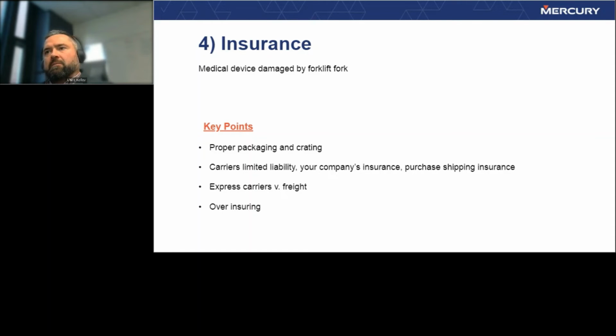So there's a big difference between obviously what the device is worth and what the carrier will pay out in a situation like that. And this goes back to also proper packaging and crating, making sure that you have the appropriate packaging, the appropriate crating, so that if there is an issue and you have to file a claim, most likely the insurance company or the carrier will come out there and inspect it. And if they find that the packaging wasn't appropriate, the claim will be denied.